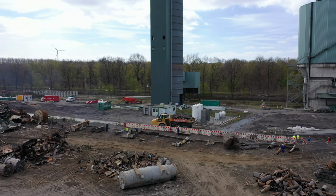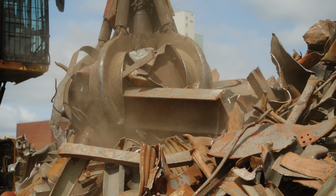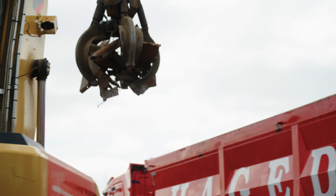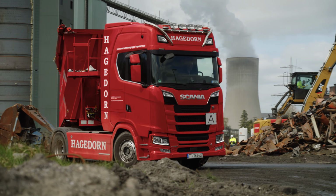Around 30,000 tons of scrap, 150,000 tons of building rubble, and 33,000 tons of waste was produced during the demolition of the power station. The Hagedorn team took care of almost everything, from the planning of the project to the execution and even the modelling of the new site.